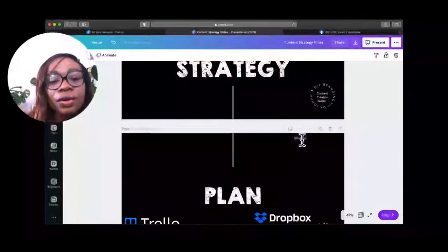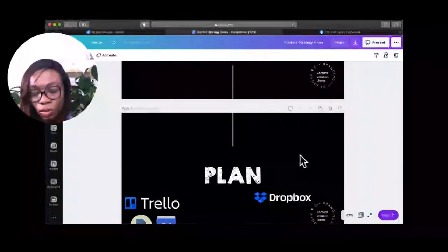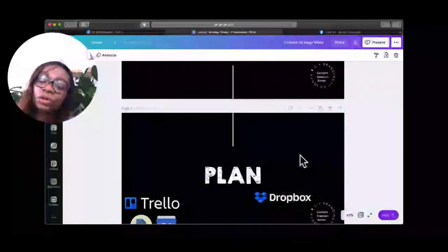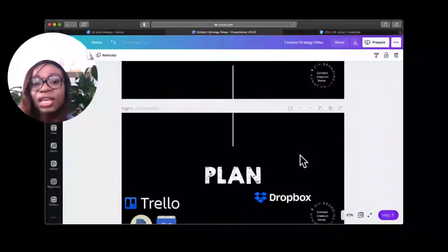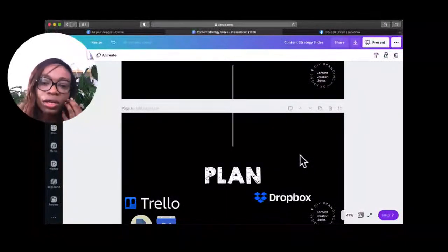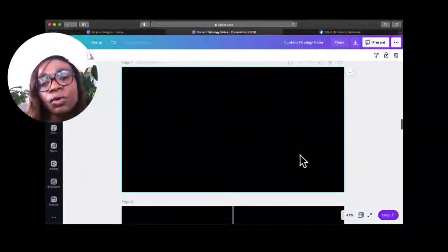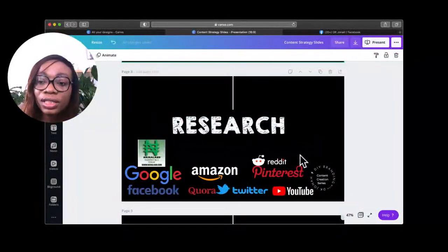But basically, I go onto Trello and I plan on Trello. If it's a product promotion, I will plan for that product promotion. If it's just for content strategy, I plan. If it's for Instagram, I plan. And what do I plan on my Trello board? I put a part for research. We talked a lot about research last week.